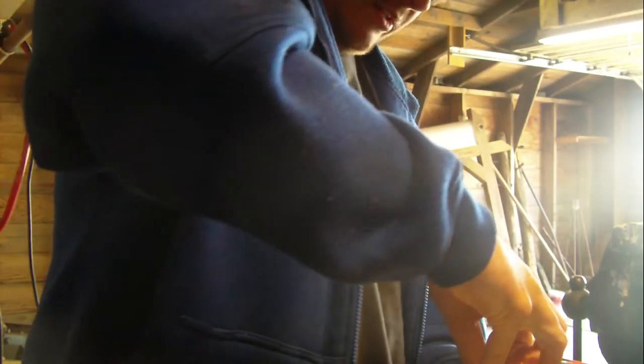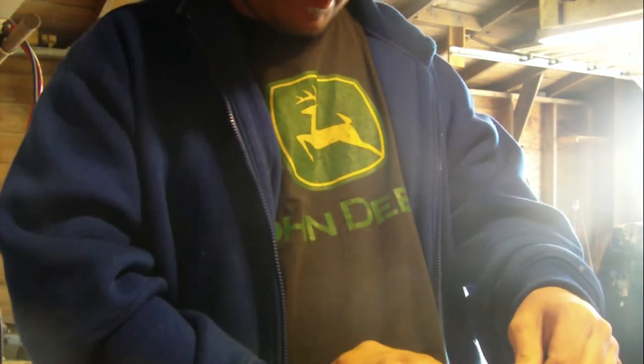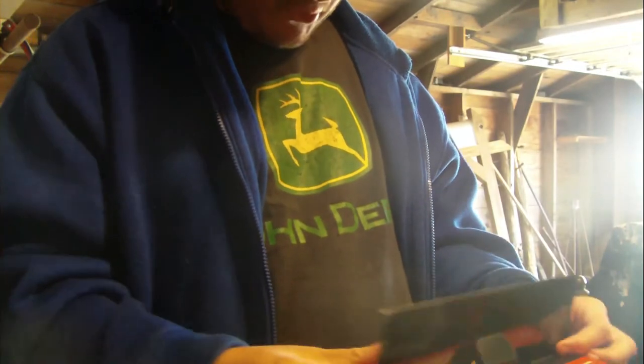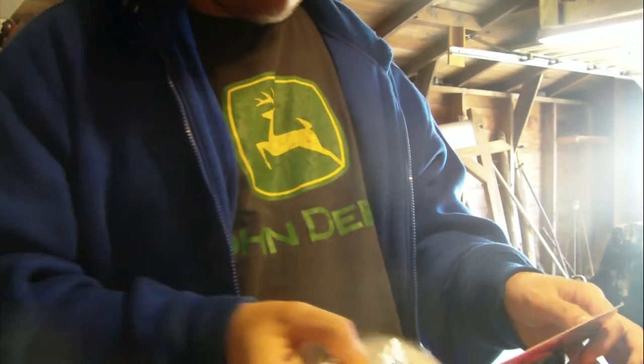So we'll crack into this. I'm not going to damage the box because it's going right back in the box, since I'm probably not going to be using it anytime soon. But we've got to test it to make sure it's not defective, that it's working.